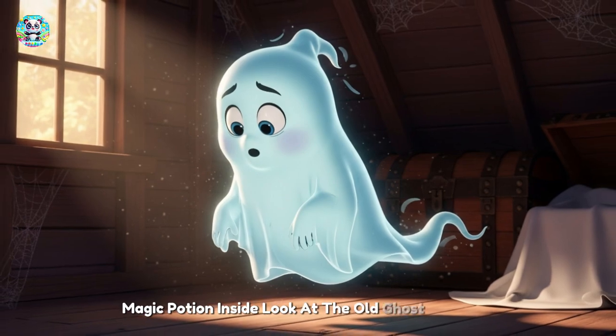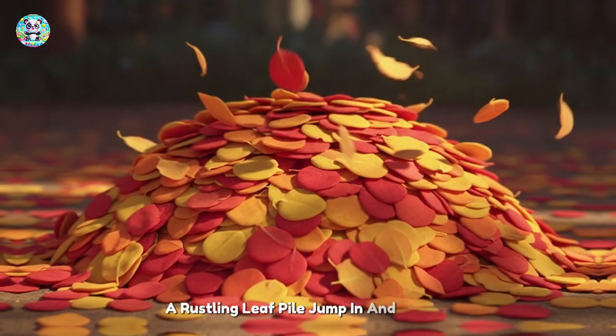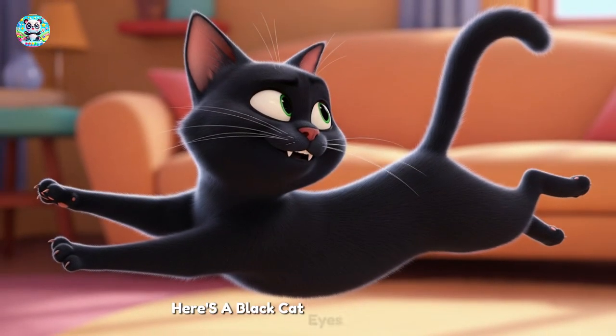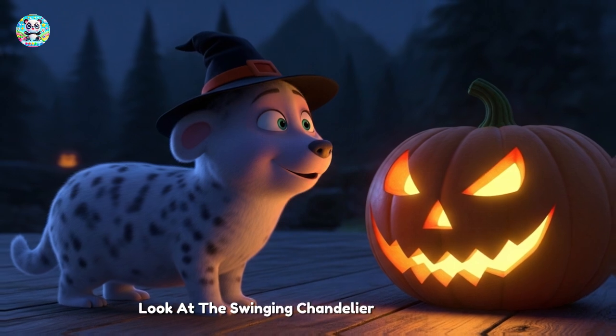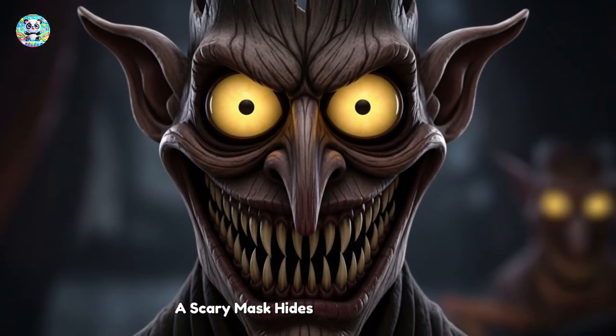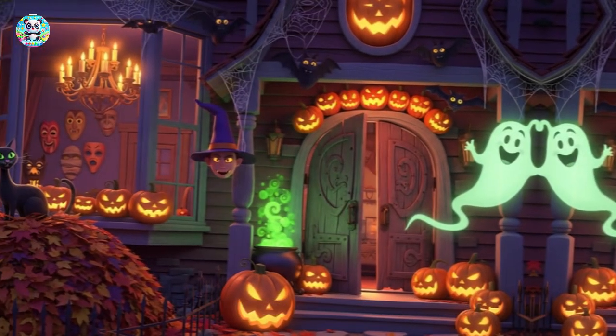Look at the old ghost, goes boo. A rustling leaf pile, jump in and crunch. Here's a black cat, eyes shining bright. Look at the swinging chandelier, creaks above. A scary mask hides a monster's face, and a glowing candle flickers in the dark.